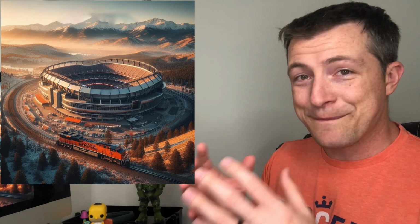I do like how the Broncos one is up in the mountains, which is cool, you know, Mile High Stadium. But I do like how the train goes right by the stadium, and it kind of makes me think like Broncos country, let's ride. So I do like this. I think the Bronco one is pretty cool.